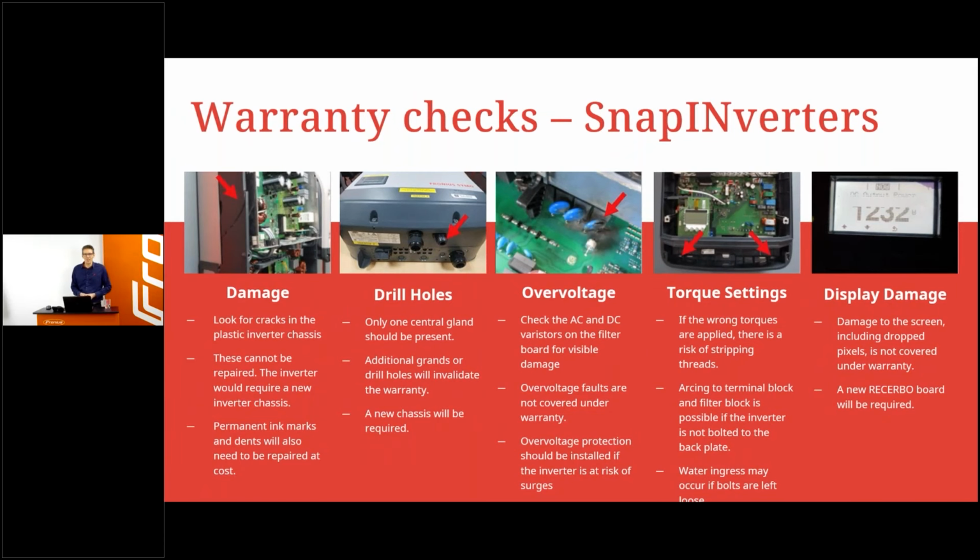So there you have it. That's how to exchange a snap inverter. Pretty simple process, I think. The key things obviously are to make sure that you undertake those warranty checks. So look at any particular damage that might be occurring to the inverter due to outside influences. Make sure there's no drill holes, over voltage damage from lightning strikes or surges. Make sure that everything has been torqued up correctly.